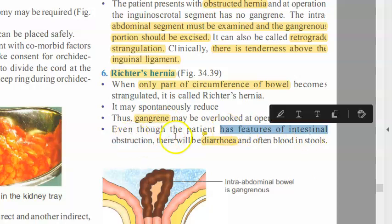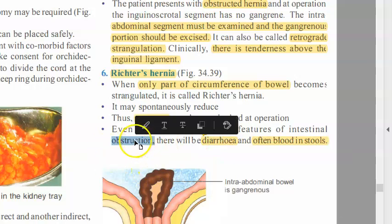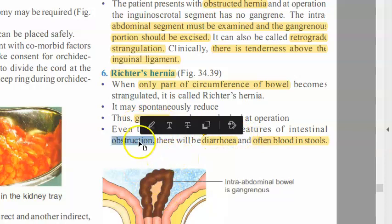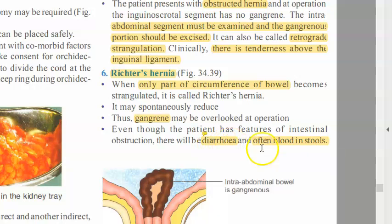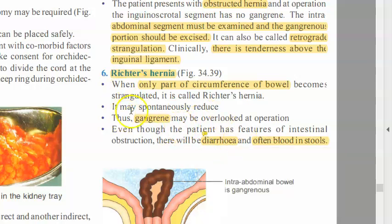Even though the patient has features of intestinal obstruction, there will be diarrhea, blood in stools. Did you understand? That means you feel like there is obstruction, but actually he is having diarrhea. Did you get it? That means there is no actual obstruction, but this guy has diarrhea and blood in stools because of all that strangulation, isn't it? So there is some kind of a partial obstruction. There is a rapid movement of the content, diarrhea. So you should not confuse with other causes of diarrhea also in Richter hernia.